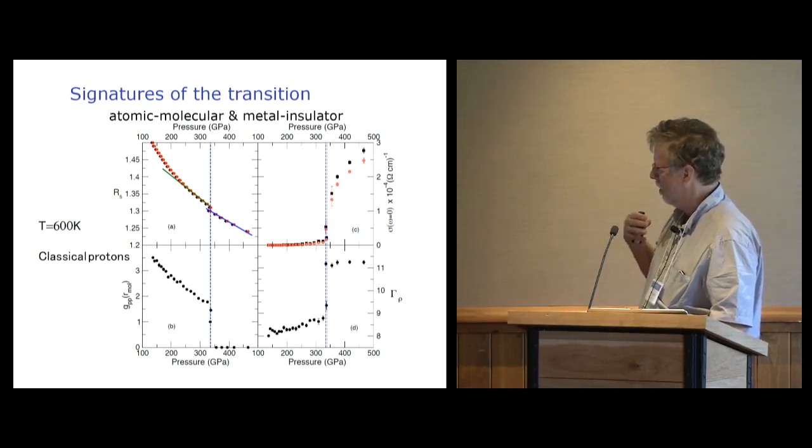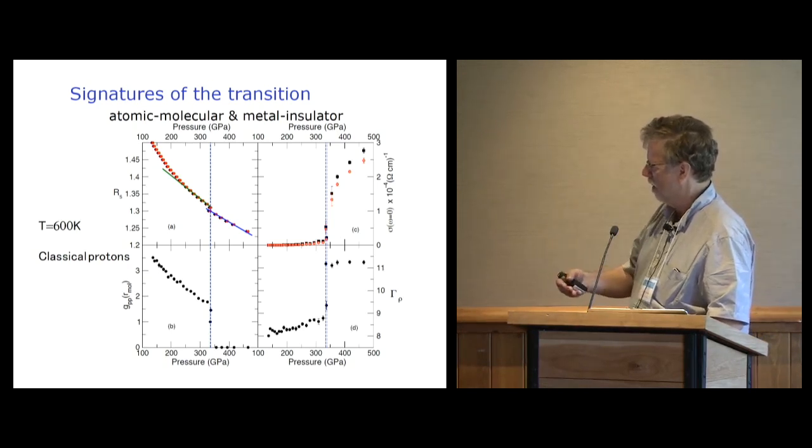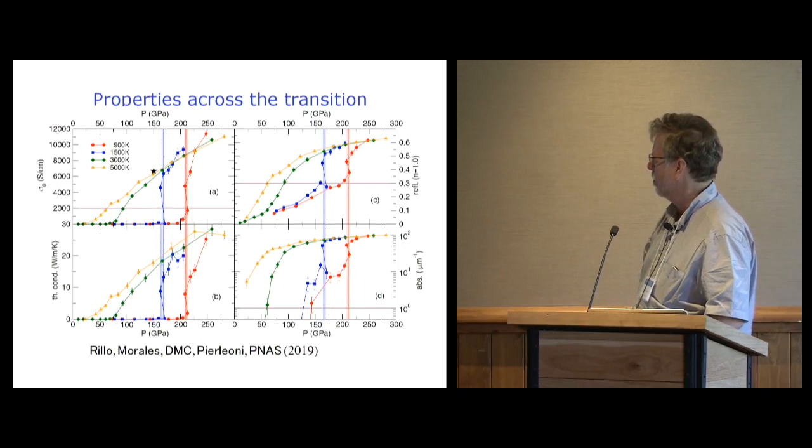So, you can ask, well, what happens at the transition? Is it a molecular insulator or a metallic conductor? And the answer is it's both of those things. Both happen together, and one causes the other in the first order transition.